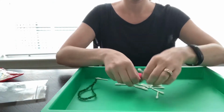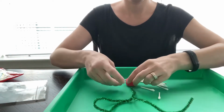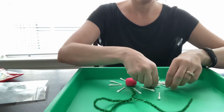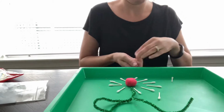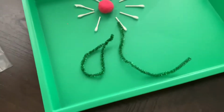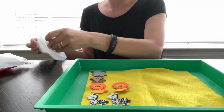I found this cute Q-tip daisy craft on Pinterest. I think Lennix is still a little bit too small for it, but hopefully by the springtime he will be up and ready to do it. So you just cut Q-tips in half, you get a pom-pom to put in the middle, and then out of pipe cleaners you can just shape a stem and a leaf. That's it.